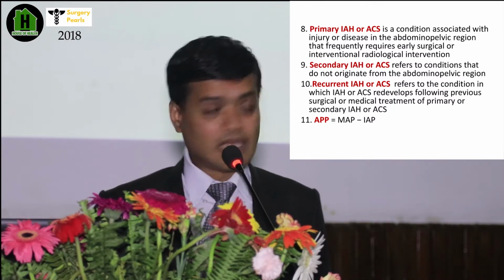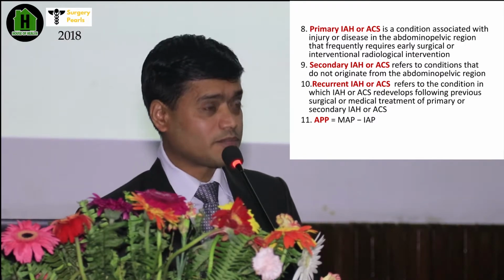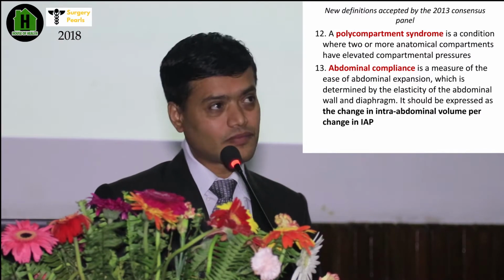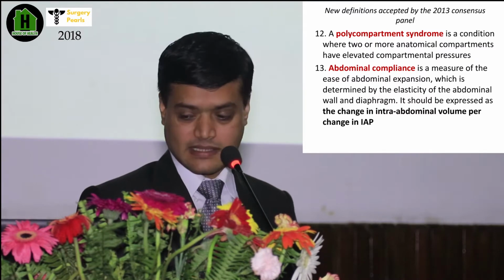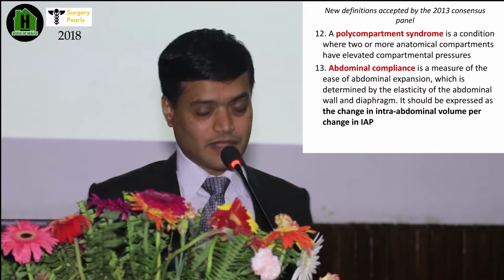And there is a new term called abdominal perfusion pressure. Abdominal perfusion pressure, just like cerebral perfusion pressure, is being used. It's like mean arterial pressure minus intra-abdominal pressure. That will be abdominal perfusion pressure. And in trauma patients, there may be polycompartment syndrome. Okay? Multiple compartments are involved. And we have to know about abdominal compliance. What is abdominal compliance? Okay. The change in intra-abdominal volume for a change in intra-abdominal pressure.